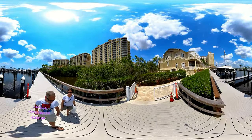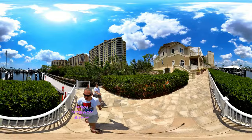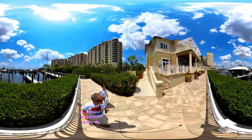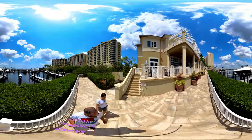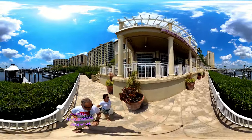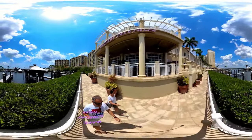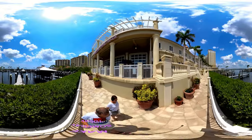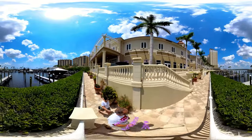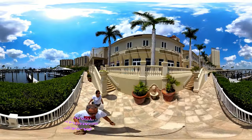Let's go this way, let's go up. Or just walk along the front down here and then we'll go up at the other end. It's nice being here in off season.